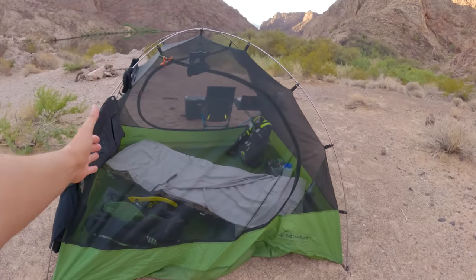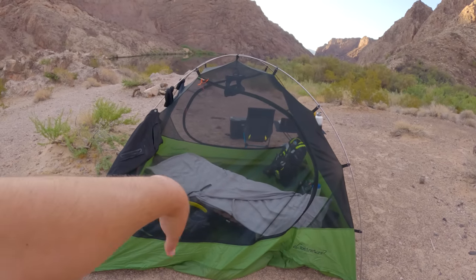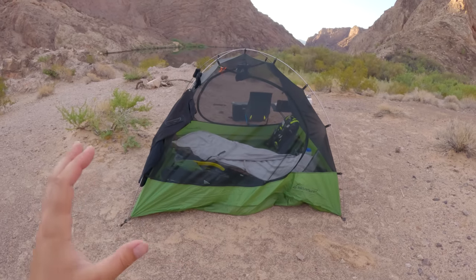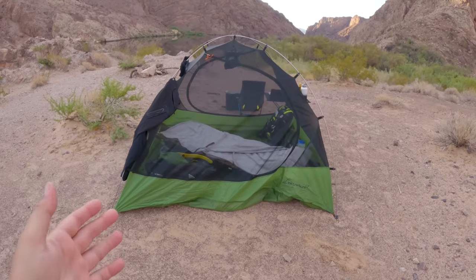And obviously I have a cot bed in there and I like to have it go diagonally so that I don't touch the sides. And then it gives me room for all of my other stuff. So this, for how small it packs down, is actually a really good option. It's not that lightweight, but it definitely isn't bad.